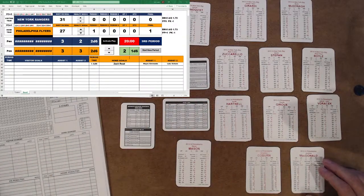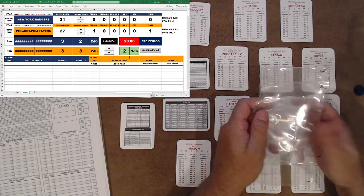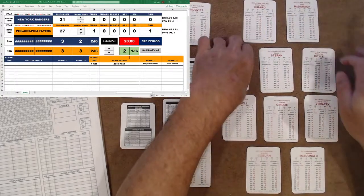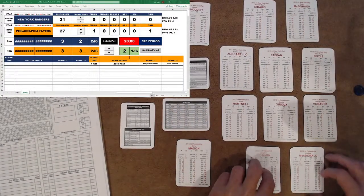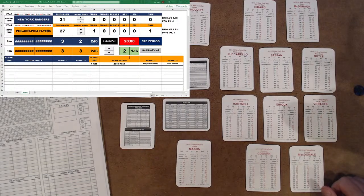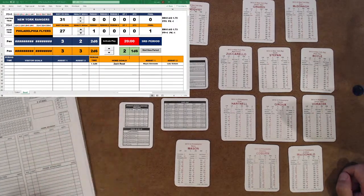You did notice that I took off the glare sheets, so hopefully you can see things a little bit better. It will take a little bit of time to cycle through when we do line changes, but hopefully it won't be too bad. Steve Mason stopped all 31 shots so far. Let's see what he does in the third period and see if the Flyers can get back in this series, down 2-0. This is a game from April 22nd, 2014.